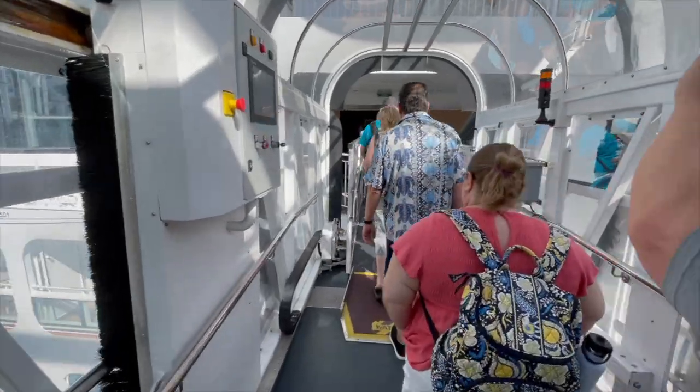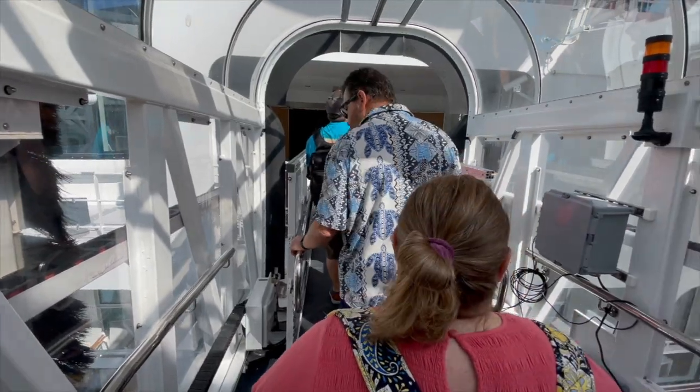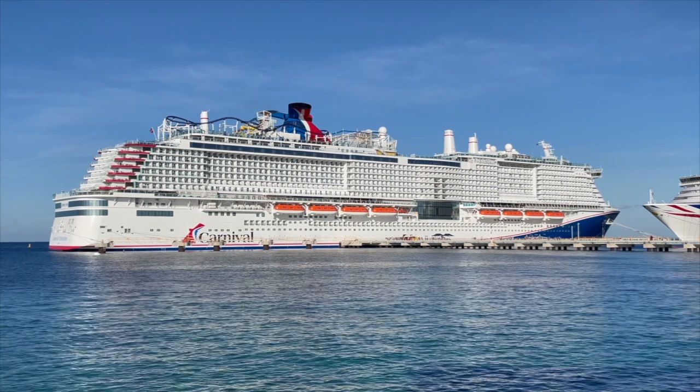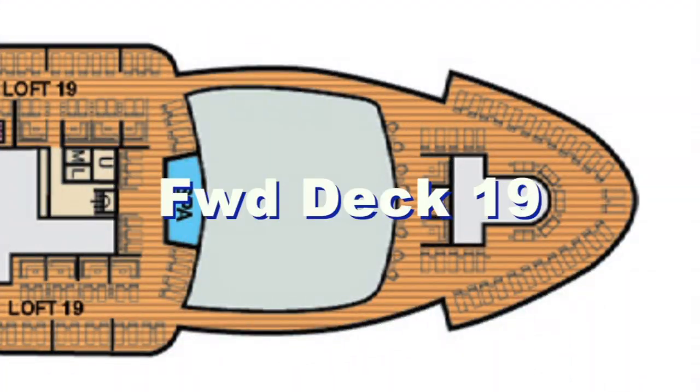So why not grab a favorite beverage or snack and join me for a detailed top-to-bottom tour of this 15-deck ship, starting at the top with Deck 19.